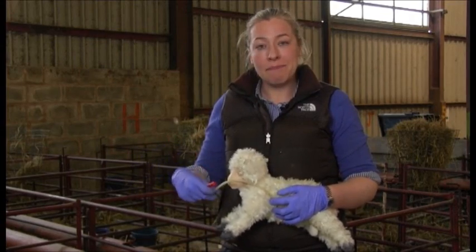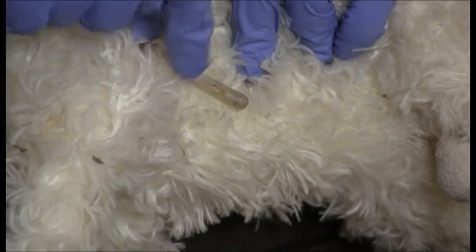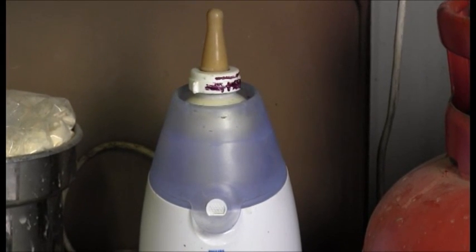because often that's quite long for a smaller lamb. It might be useful to keep a set of stomach tubes in a pot of warm water, just keeping them soft and pliable, and you can lubricate the tip as well before inserting them. A last little tip is a lot of the baby feeding equipment equally applies to young lambs, and the bottle warmers and baby sterilising solutions can equally be used for stomach tubes.